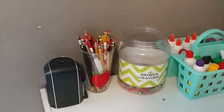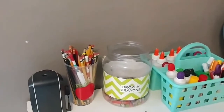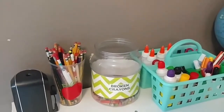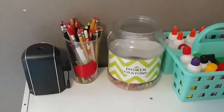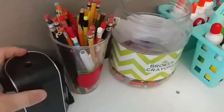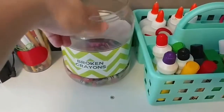This is our pencil station. I was going to put our reward system over here. I might still do that. I might switch it back because now that I've got some stuff moved, I kind of like this stuff over there better. Pencil sharpener, pencils, broken crayons.